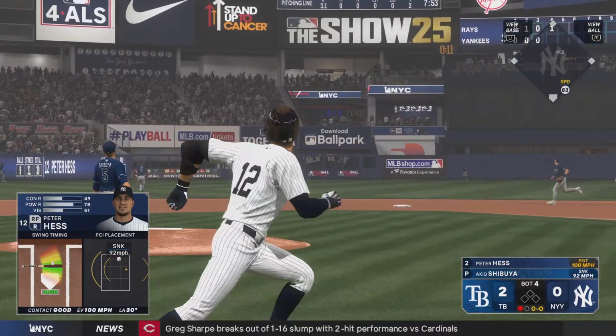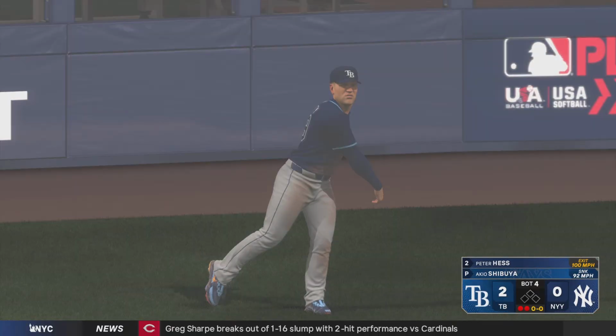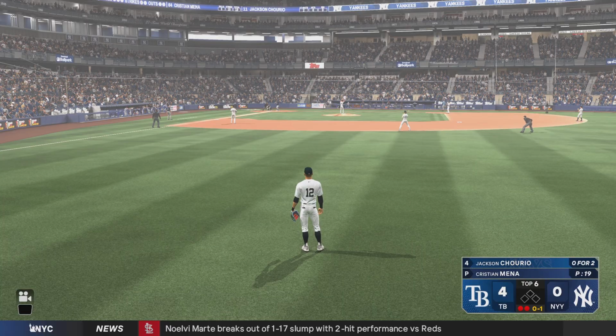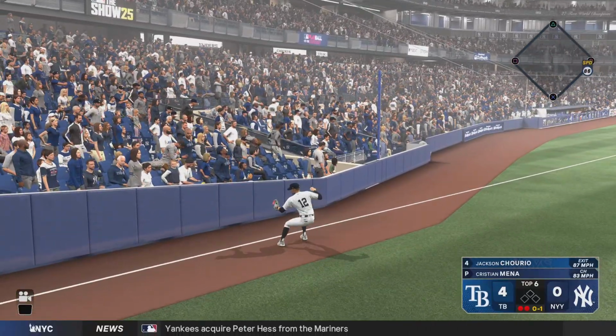Puts it in the air out towards left center. Mooney sizing this one up. And there's 2 down. Now here's the Tampa Bay cleanup hitter, Jackson Chourio. The other way, base hit into right field.